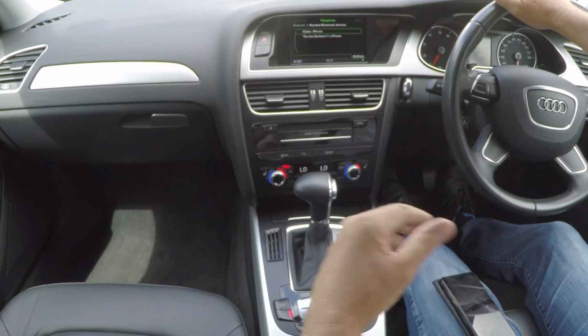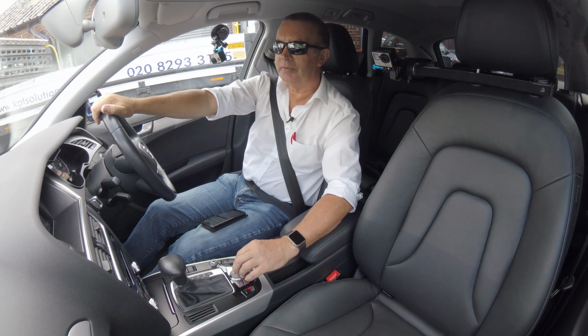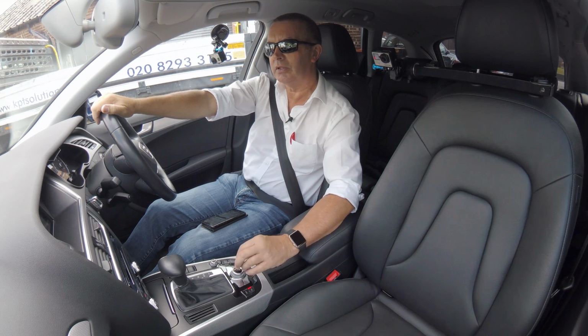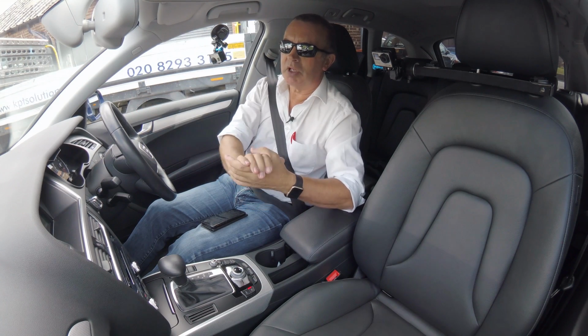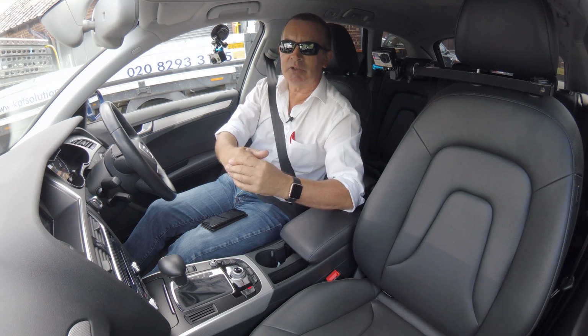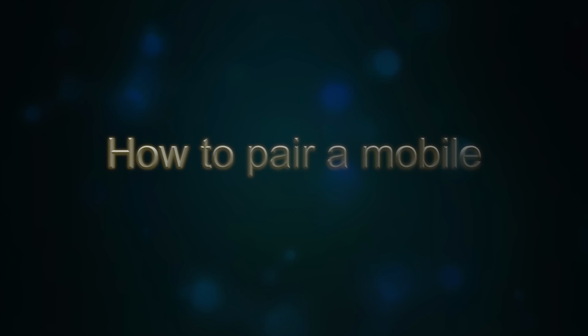Still on the same screen, so while I'm at it, I'll delete Miles's phone. And also Tim the Dictator's phone. Gordon Bennett. So that's it. That's if you buy an Audi and it's full and you need to delete some devices, or you buy this one and you've got a new phone, whatever, that's how you delete a device.